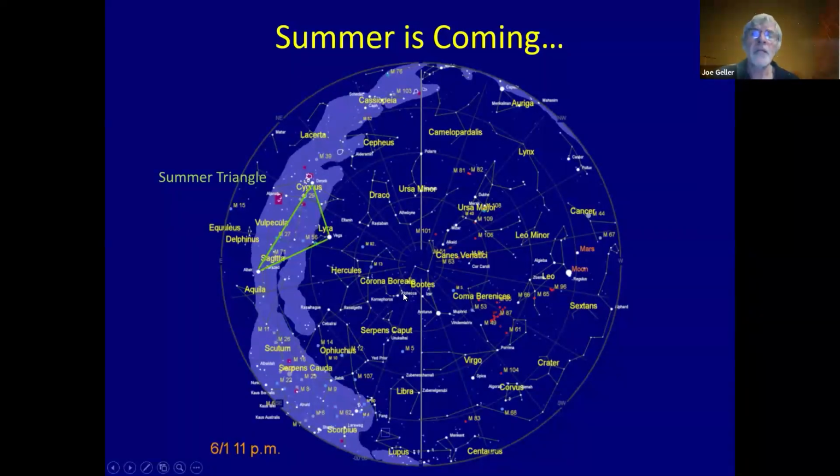This sky chart shows June 1st at 11 o'clock at night. And we can see now that Leo is moving to the west. Virgo, Coma Berenices, Boötes are to the south. And Hercules is in the southeast and pretty high up in the sky. Again, this is the zenith. So Hercules is up high. And when it travels across the sky, it's going to always be fairly high up.